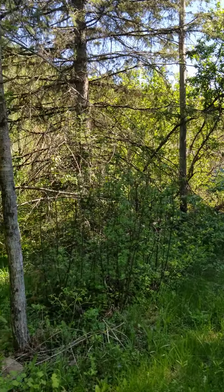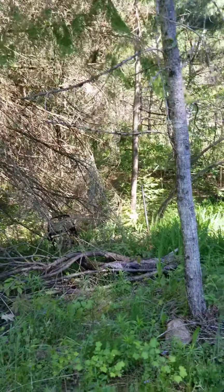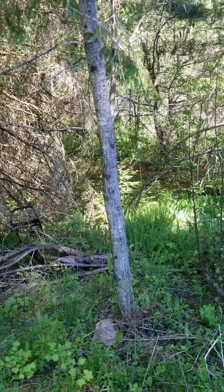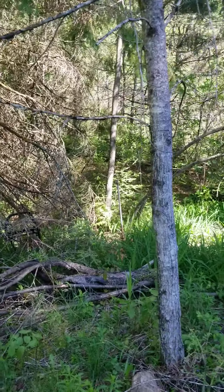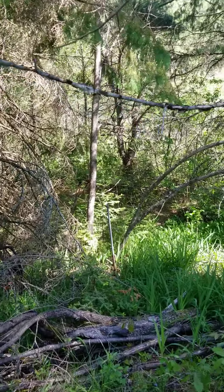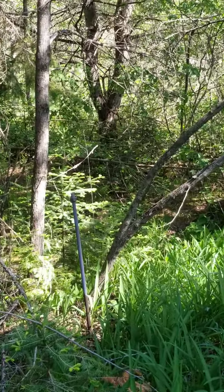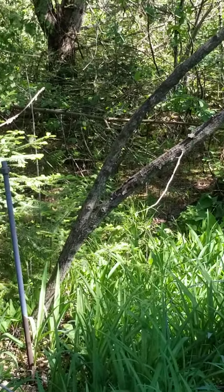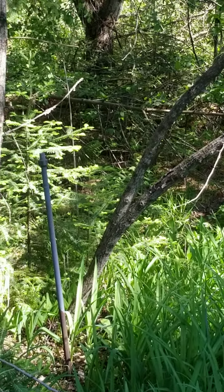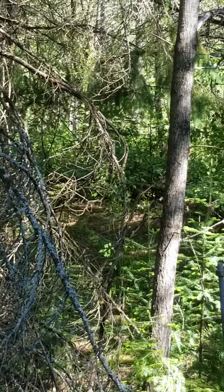And then there's all this land down below. Let's see if we can give you a peek in there. Looks like it has potential. I don't know if you can quite see that there's a bit of a path going through there. You probably can't see it.